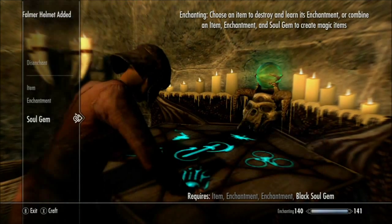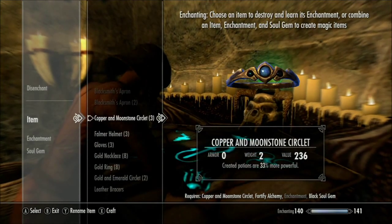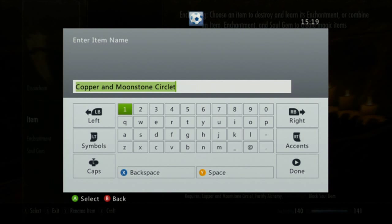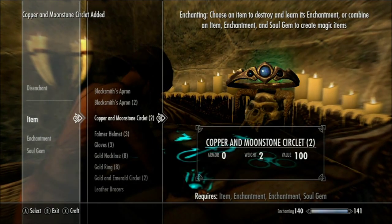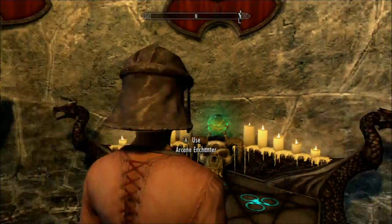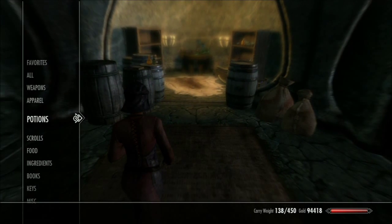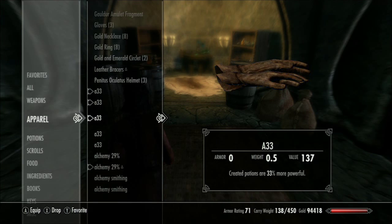and we'll go again, black soul gem, alchemy, and we need to make a circuit. 33%, rename it A33, too many threes, and craft it. Back out of the enchanter. And now let's have a look at this. We've got new alchemy gear, so we'll put 4 or 5 pieces for 33% on.